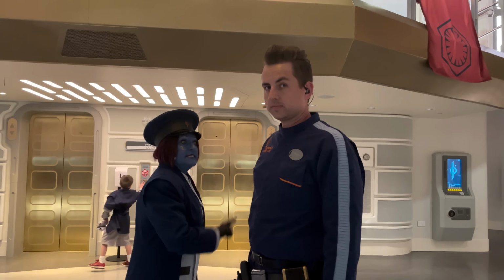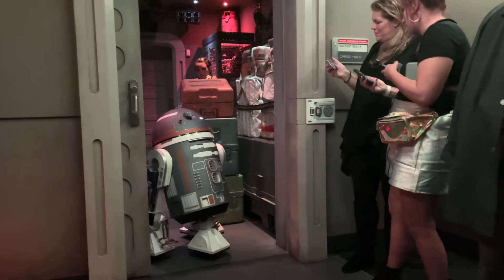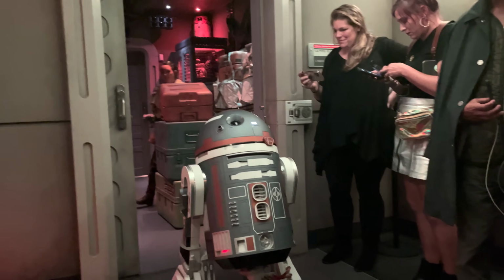We need to de-escalate this right now. Get it solved. Things can just happen to you spontaneously if you're in the right place at the right time. At one point, I was asked to help rescue an astromech droid with some kids.